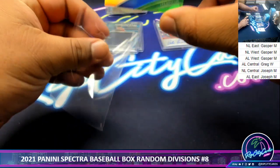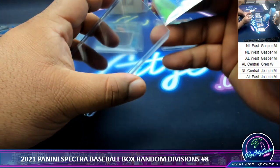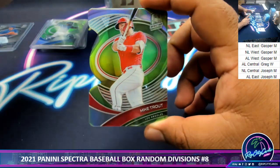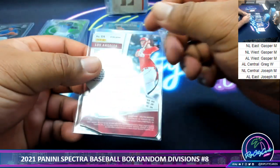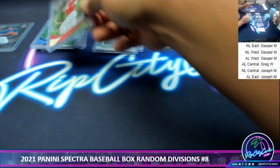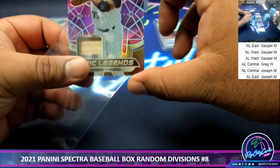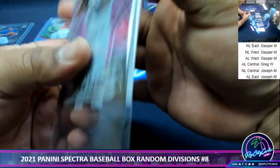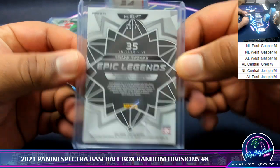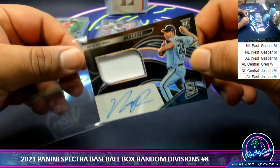Kevin Ruiz, rookie Dodgers, to 30. Got Mike Trout, Angels die cut, to 25. Got an epic legend, numbered 9 of 20, Frank Thomas, the Big Hurt for the White Sox. To 189, rookie Vachado Nate Pearson of the Blue Jays.